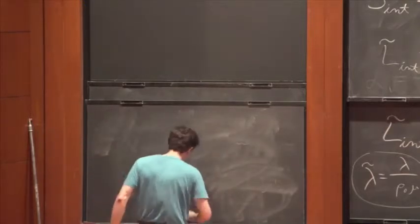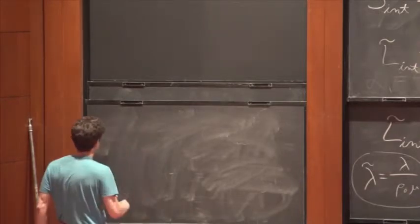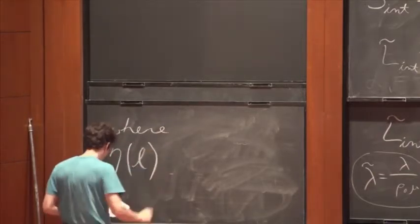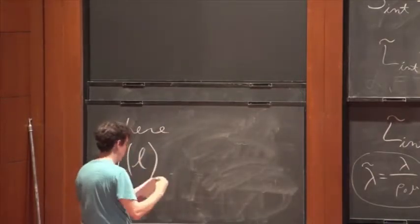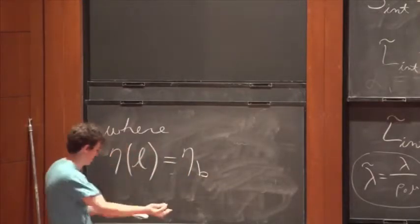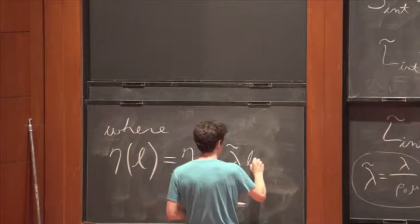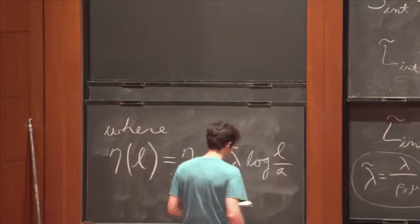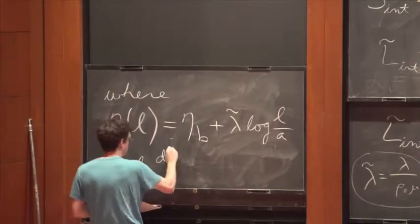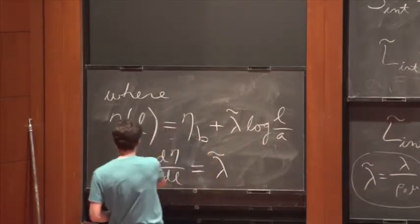So in a way, if you understand this calculation, you understand essentially everything that I want to do today. Eta of L is going to be my eta sub b, which remember is just the tension of the string scaled by rho naught mu 1, plus lambda tilde times log L over A, which is as much as to say there is a renormalization group equation for the tension, which is this.